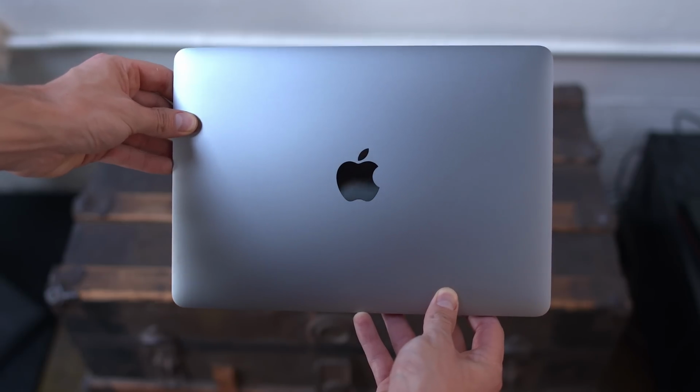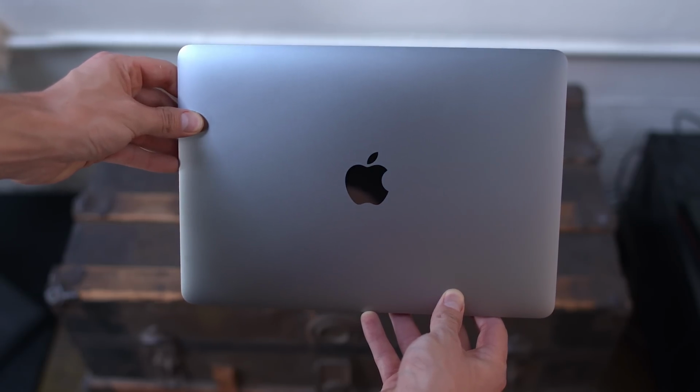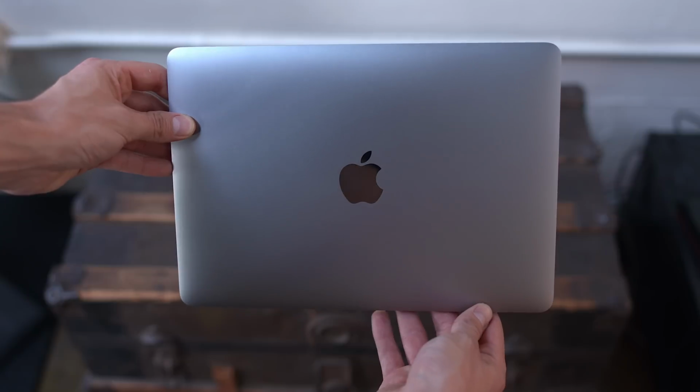Now I really don't see Apple adding that MagSafe port back to this new MacBook, so I don't know if they're gonna need to adjust or mess with the USB standard, or they could do something crazy and add something like wireless charging, which would be an absolute killer alternative to MagSafe.